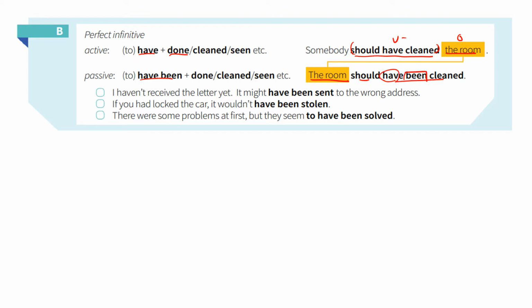I haven't received the letter yet. It might have been sent to the wrong address. If you had locked the car, it wouldn't have been stolen. There were some problems at first, but they seem to have been solved.